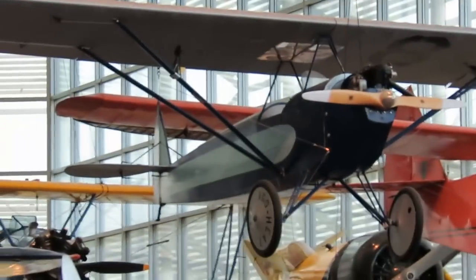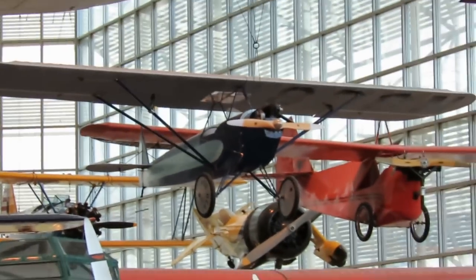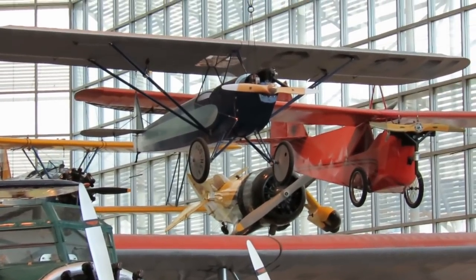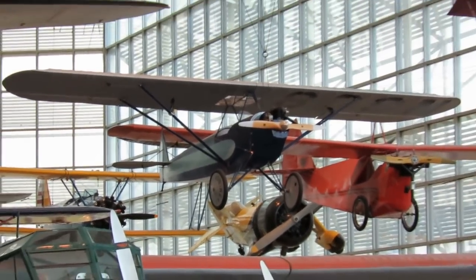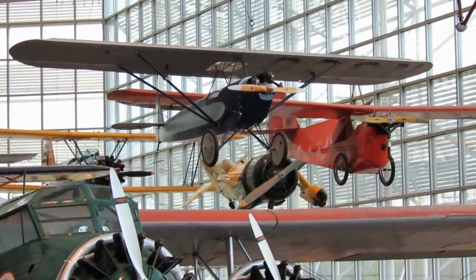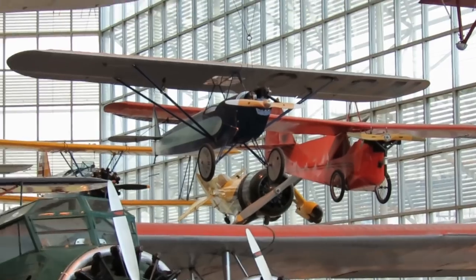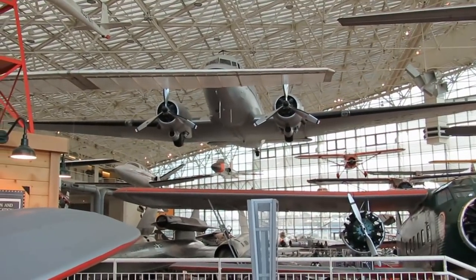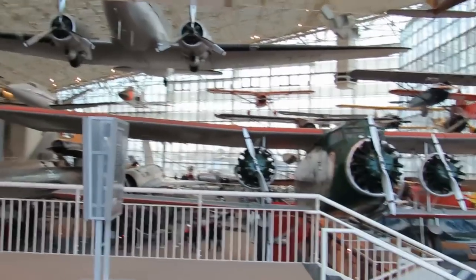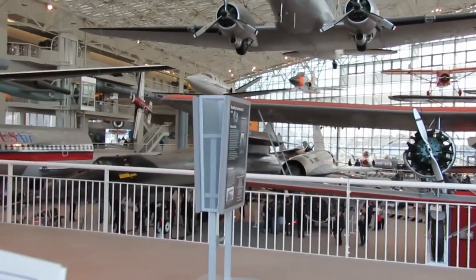And as a person who likes Heathkits for the electronics, that's Heath's airplane kit that they made, one of their earliest kits, and that's their parasol, the Heath Parasol, and a Douglas DC-3. Okay, now I found the Gossamer Albatross.